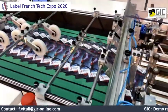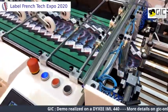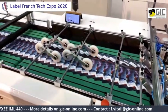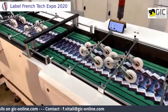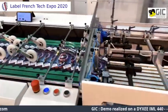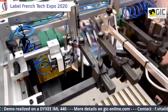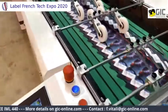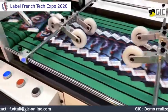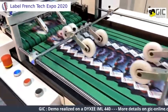When we have a new change of table, the machine goes non-stop. That means the counter arrives at the quantity necessary programmed by the operator. The machine creates an offset, and without stopping the machine, all the labels go on the conveyor table, and you can see the machine never stops. That means we increase the productivity of the machine by around 30%.